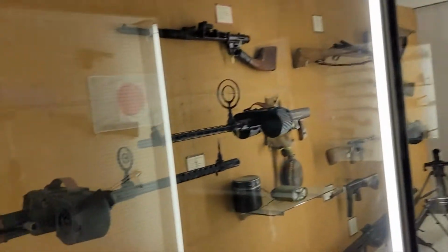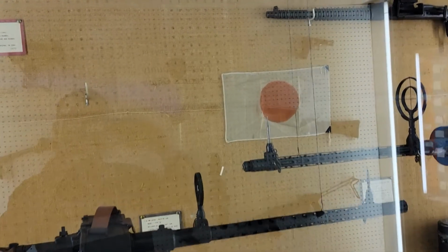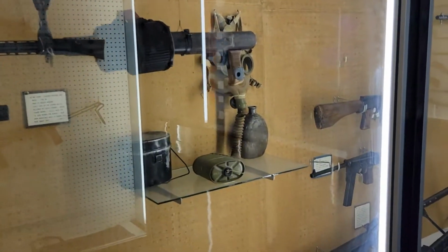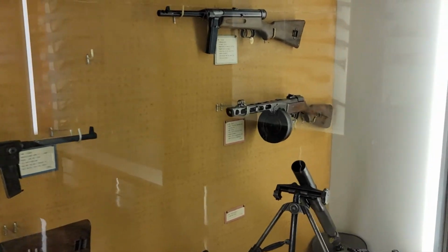So, okay, and this looks like Japanese submachine guns, not submarine. We were at a submarine museum earlier today, and that's that.